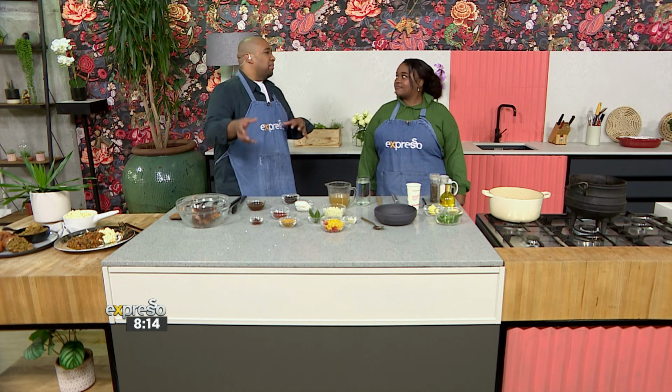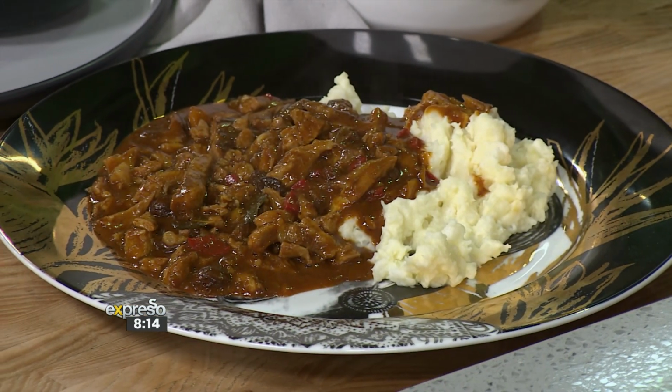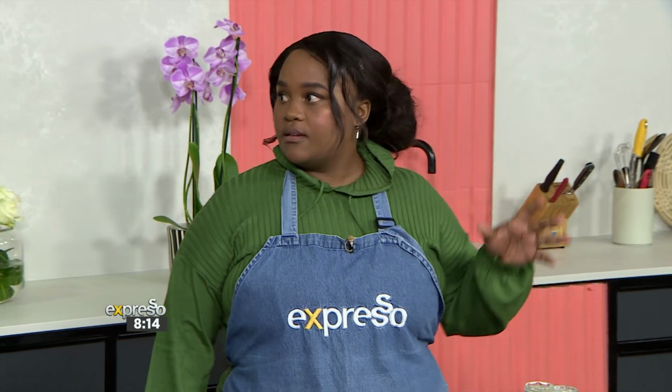We're celebrating Africa and all the influence when it comes to food. This dish is a nice amalgamation of a lot of influence. You've got a little bit of Mozambican. I see some curry spices happening over there. What are we making? So what we'll be making now is a lamb trincado potjie.